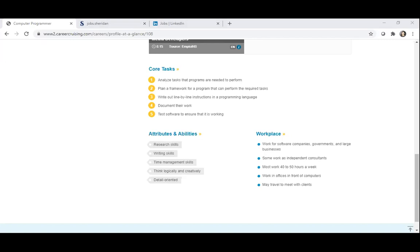Fit is incredibly important when it comes to careers, because when there's a good fit, you're more likely to enjoy the work that you're doing, feel satisfied and happy doing that work, and more likely to be successful. The other section I like to look at here is attributes and abilities. So I like to look there and ask myself, do I have these, or are some of these things I need to develop to be successful in the role? These might also be really great keywords to use on your resume because they're going to be important for working in that field.